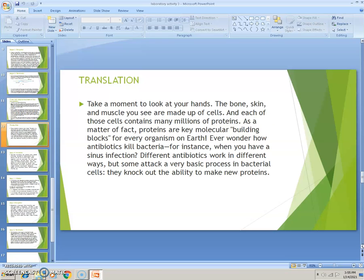We are now going to translation. If we look at our body, of course, this is made of skin, bone, and muscle. And each of those cells contains many millions of proteins. And our body is made up of cells. As a matter of fact, proteins are key molecular building blocks for every organism on Earth.